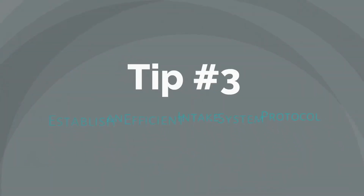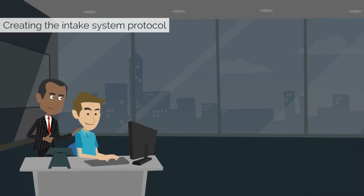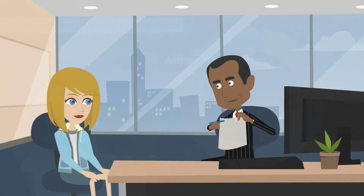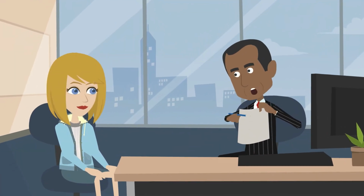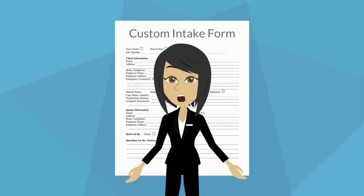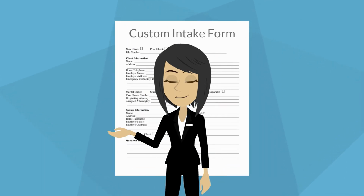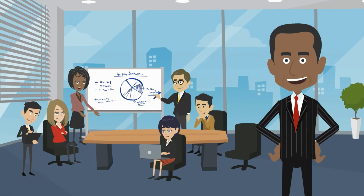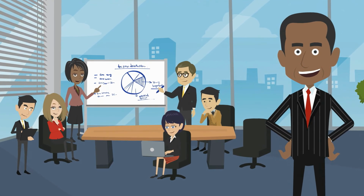Tip number 3, establish an efficient intake system protocol. Creating an intake system protocol is equally as important as the intake form itself. A good intake will address administrative topics as well as management concerns. Make sure that your staff explains what the paperwork they sign means and provide the client with a copy of the signed retainer. The intake should answer basic questions about working with a lawyer and the benefits with it.